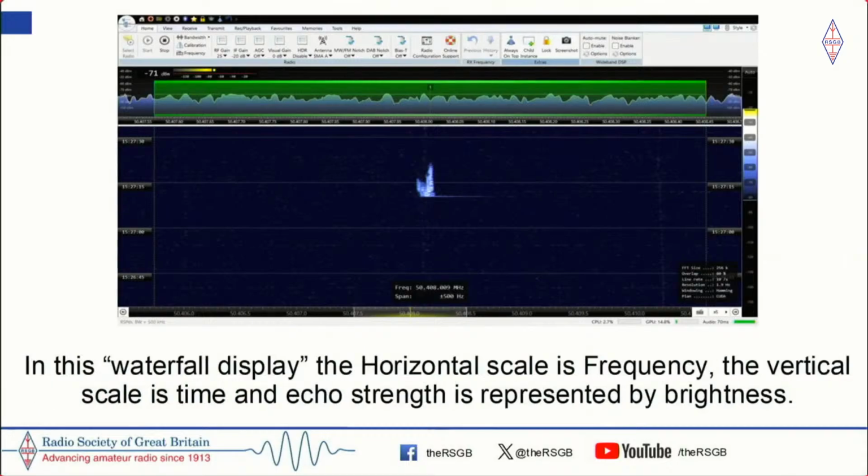In a waterfall display, many of you will be familiar with this, but for those of you who are not, the display has frequency as the horizontal scale, and in the center is the frequency of the beacon at 50.408 megahertz. Time flows downwards, so hence the name waterfall display. The strength of the echo, the brightness of the echo, if you like, is displayed by the brightness on the display. So time is vertical, frequency is horizontal, and we can see from here that this echo has two distinct components, of which more in a moment.